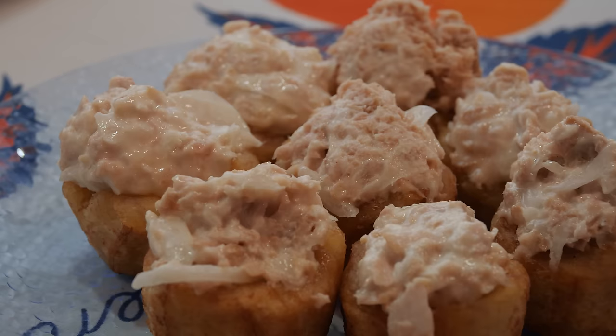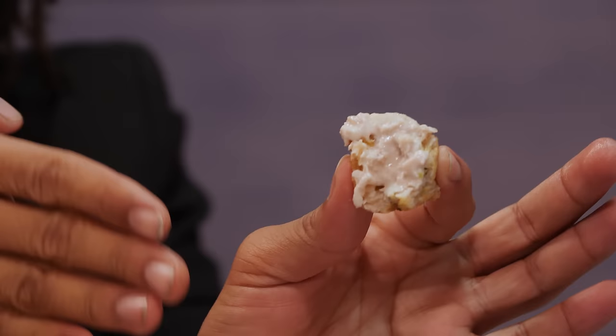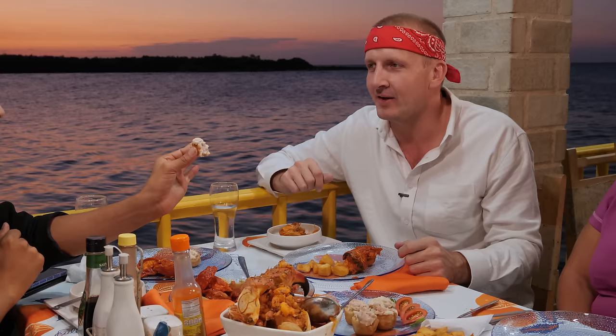Bingo. Simple, delicious, crunchy, and then nice, rich tuna salad. If you cut it in half. Oh, you got a cross section. This is made with CGI. You will put a laser so you can see how it's inside. Is a joke happening right now?